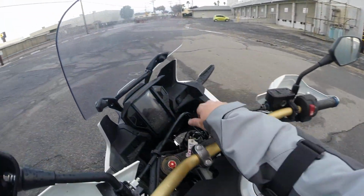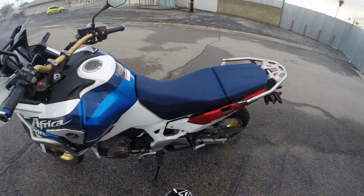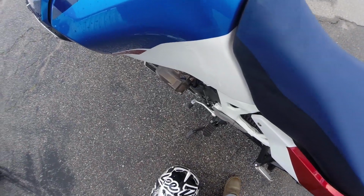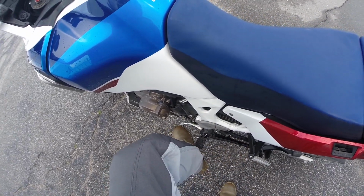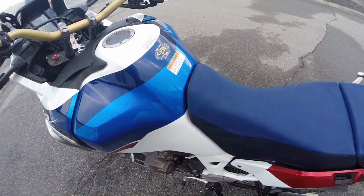I mean, listen to how this thing starts up. It's crazy. It's like the smoothest starting motorcycle I think I've ever owned. The other thing is, let's roll this forward for a second. When this thing clicks into first gear, it's like, is it even in first gear? I mean, the shift into first is super crazy smooth. A little bit hard to get used to.